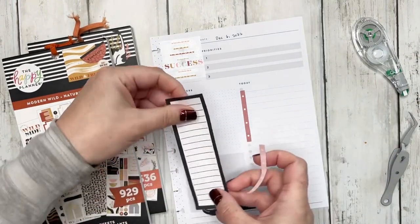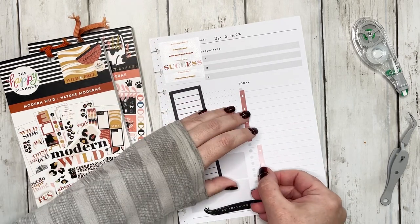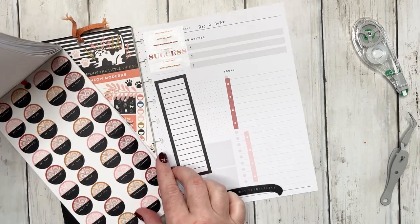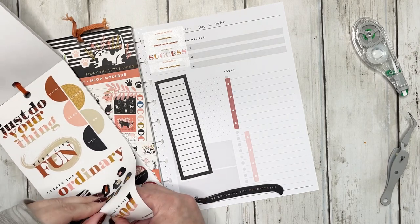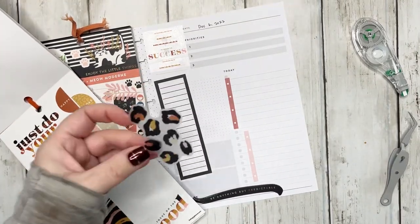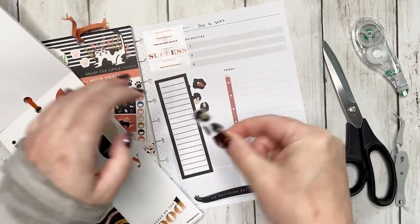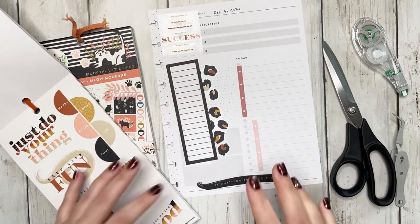I have not used these in my spreads in such a long time. And then I'm going to put this one right here. That way, two separate functions. And then I can take some fun stickers and just decorate it like this right here. I love these. I think I could cut this in half and put both halves of it going down. So then we have that. I love it.